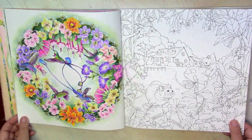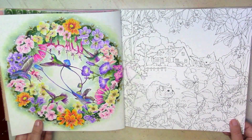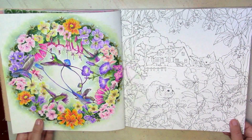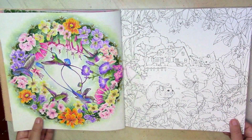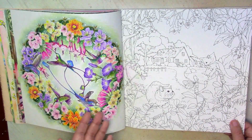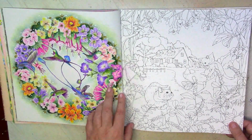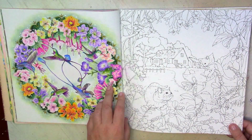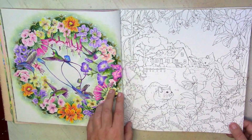It also was quite nice, not easy to select what to do with the background. I didn't want to leave it empty, and at the same time I didn't want to do something very intense, complicated, to distract attention from the hummingbirds and beautiful grass. So these shades of green, this gradient from gray green into dark green, I think that it's really not a bad choice.